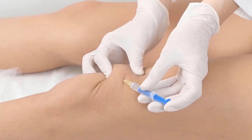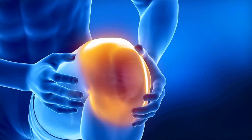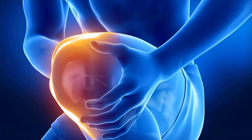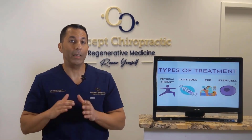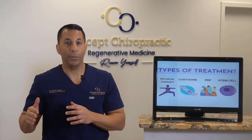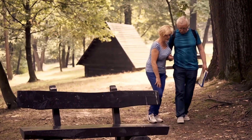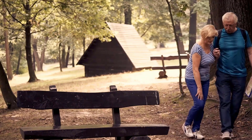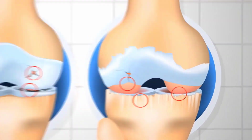The problem is, cortisone itself causes more arthritis, and as most people have found out after multiple rounds of cortisone, they actually still have the problem, or the pain has gotten worse and they're not able to move as well as they could before. Even if cortisone does its job in relieving some discomfort, what it doesn't do is protect the existing damage in the joint. As a result, every step you take causes more pounding in the joint, and as the cortisone wears off, you actually now physically have more damage to the joint.